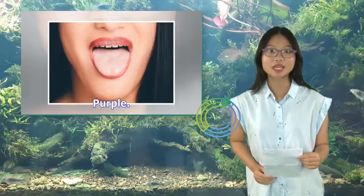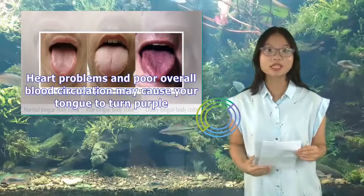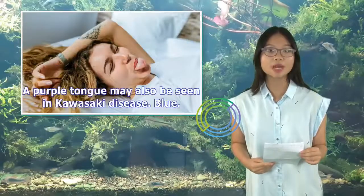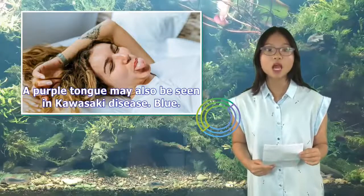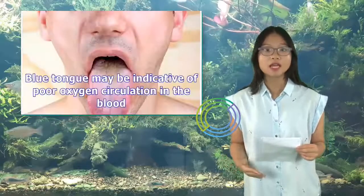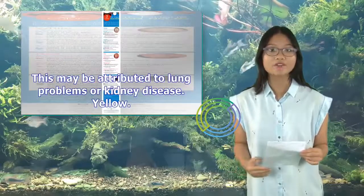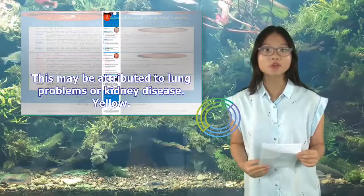Purple. Heart problems and poor overall blood circulation may cause your tongue to turn purple. A purple tongue may also be seen in Kawasaki disease. Blue. Blue tongue may be indicative of poor oxygen circulation in the blood. This may be attributed to lung problems or kidney disease.